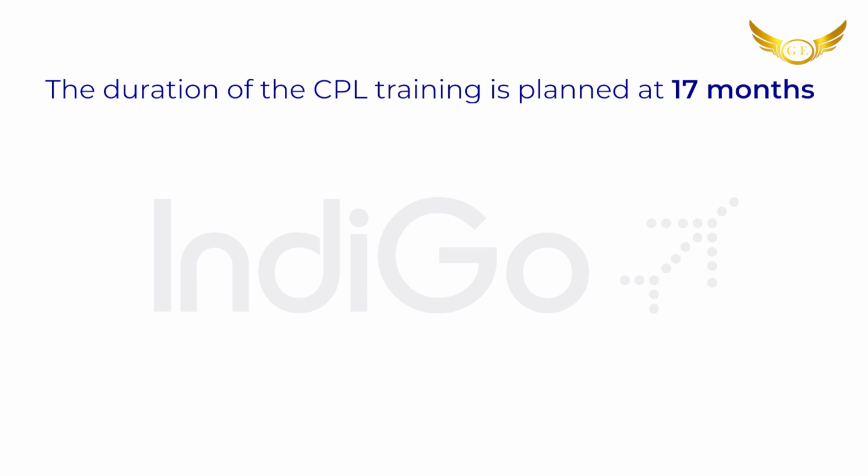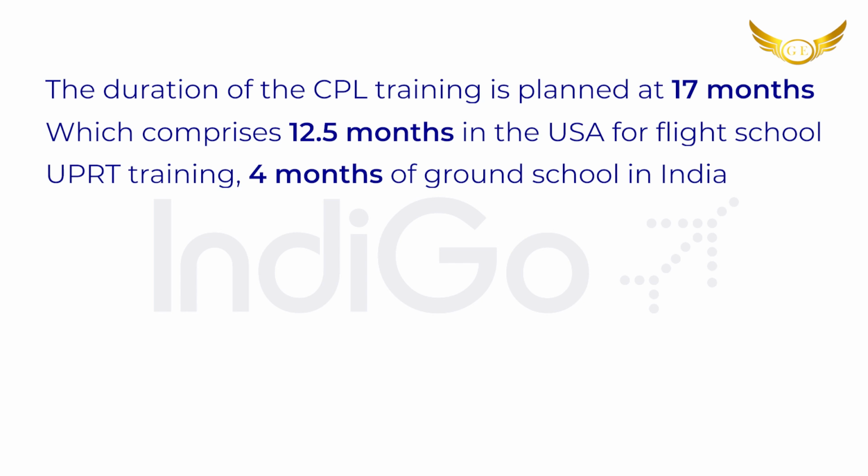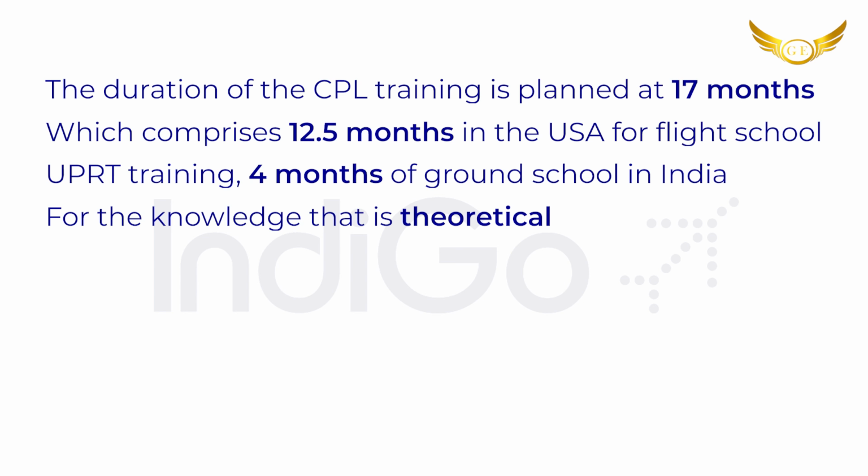Now once your ground classes are done, the second phase is your flight training. Now the duration of the CPL training is planned at 17 months, which comprises 12.5 months in the US in your flying school, and a UPRT training for 4 months, and ground schooling in India, which is for the theoretical knowledge. Post that, you will also be doing your type rating, which would take you about 2 months. Again, that will also be done in the US. So your flying training is also done in the US for the Skyborne program.